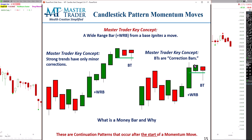So the buy is over the high of the bottoming tail bar. We already assume it's going to take out this high and keep going higher, with a stop down below the bottoming tail bar. The one on the left, it starts and you get a 1, 2, 3 type of pattern. Again, let's assume that it cleared resistance.